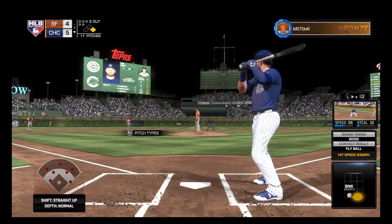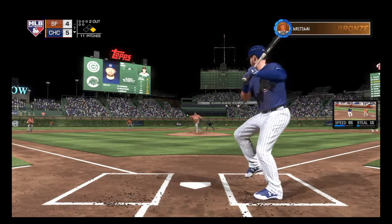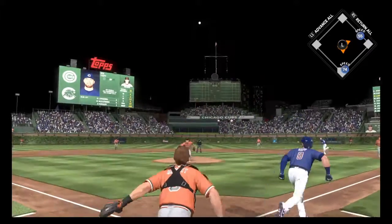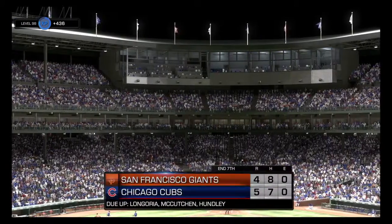Ready once again, Ian Happ. He's set, and the pitch. Bat explodes as this has popped up. And he'll avoid the fragments out there to make the catch.